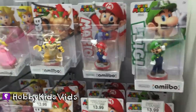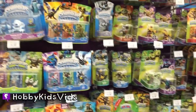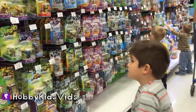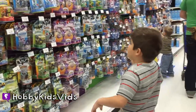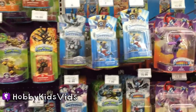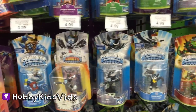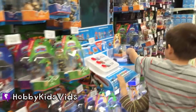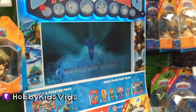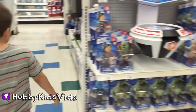Luigi Amiibo. Check it out, they have a ton of Skylanders too. Wow. That is an entire wall right there. You see that? That is epic. Oh my. They have so many. Look at all that. Ooh, it's like a commercial. There's more. We've got Infinity around the corner.